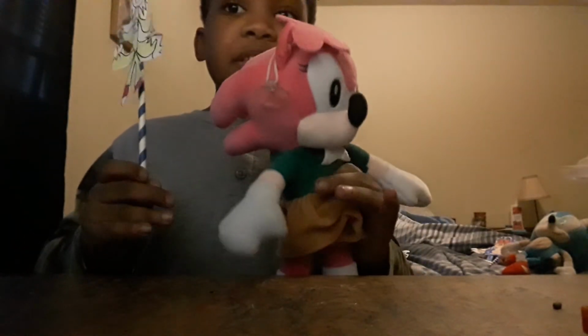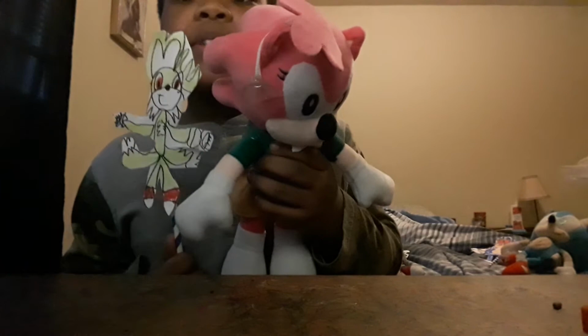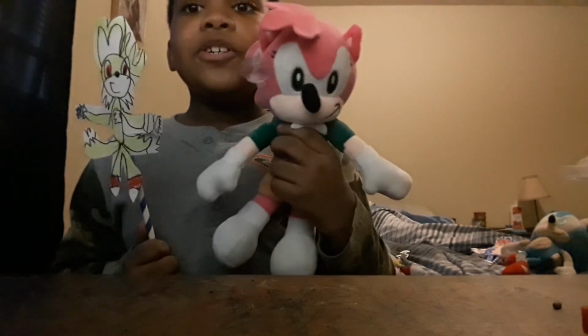How high is my Amy Rose plush and then my Super Tails? Tell me how high this is and how high this is in the comments. Tell me how high Super Tails is and how high Amy Rose is.